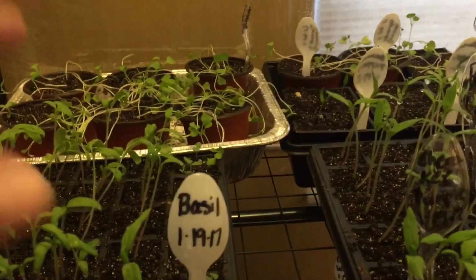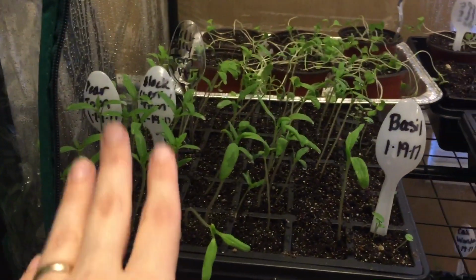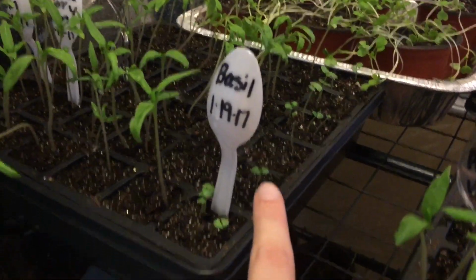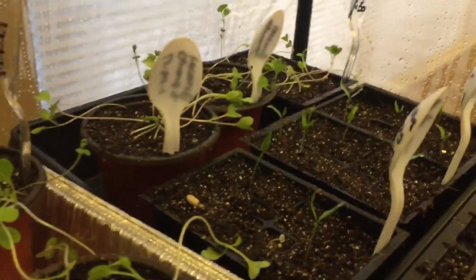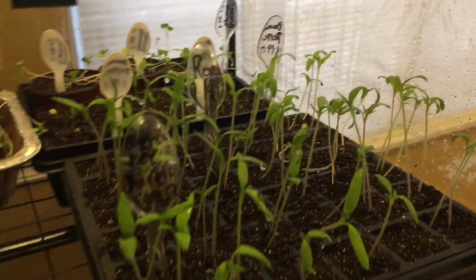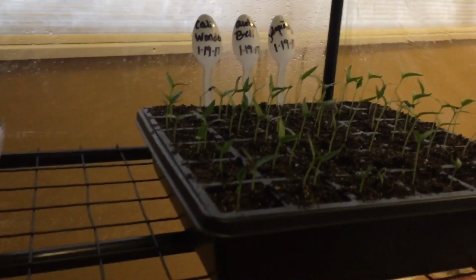But anyway, so back there is the broccoli. Then here we have all of the tomatoes, the pear, the black, the cherry, the hillbilly, and then this row right here is the basil, and it all came up. Back here, I've got banana peppers that have sprouted. Over there are the Brussels sprouts. Here are the Cherokee purple tomatoes and the Roma tomatoes, and you can see that these are also doing really well. Okay, so there are the onions. All of the bell peppers have come up.